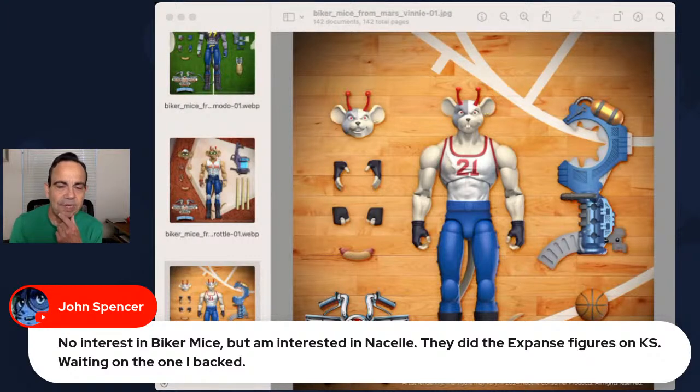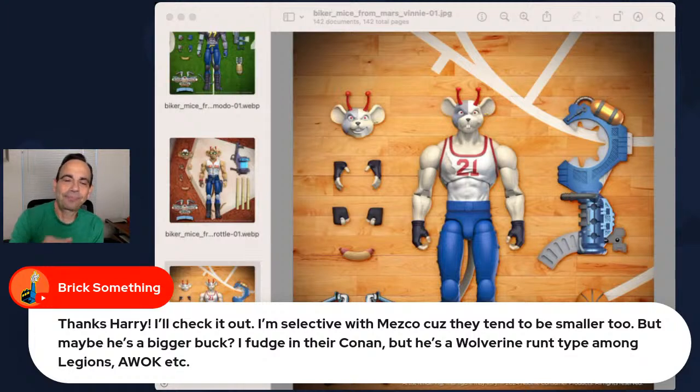No interest in biker mice, but am interested in the cell. They did the Expanse figures on Kickstarter, waiting on the one I backed. I'm curious about quite a bit of their stuff. I saw quite a bit coming out of SDCC, like Sectars. I just want to see what happens with them, you know? Thanks, Harry. I'll check it out. I'm selective with Mezco because they tend to be smaller too, but maybe he's a bigger buck. I fudge in their Conan, but he's a Wolverine runt type among Legends, AWOC, etc. I have noticed in a lot of reviews, Conan does seem a little smaller than some of these guys, especially considering what we would all assume he'd be, I think.